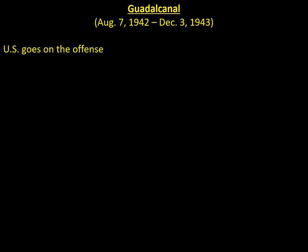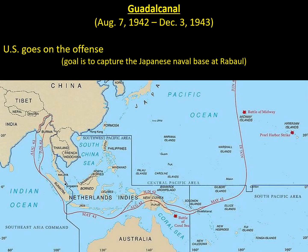Today's activity is going to focus on the Battle of Guadalcanal. After the United States inflicted a serious defeat on Japan at the Battle of Midway, the United States is going to go on the offense. Its first goal is to capture the Japanese naval base at Rabaul. Rabaul is at the end of the Solomon Islands, not far from New Guinea.